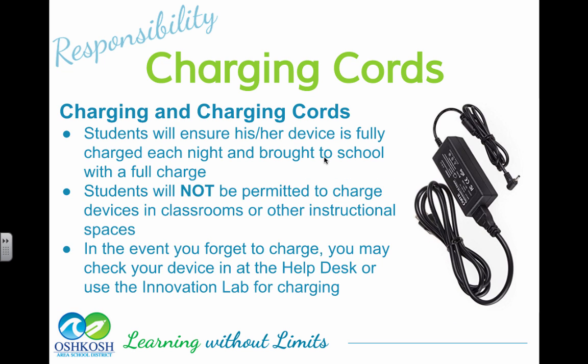Each day, your Chromebook must come to school fully charged. You will not be allowed to charge your Chromebook in any of the classrooms or any learning areas. If necessary, Chromebooks can be charged in either the Innovation Lab or by checking in your device at the help desk and receiving a loaner Chromebook if needed. The help desk activity will be documented, and students who borrow a Chromebook or frequently ask for help may need to meet with the administration team to figure out a better plan for using your Chromebook.